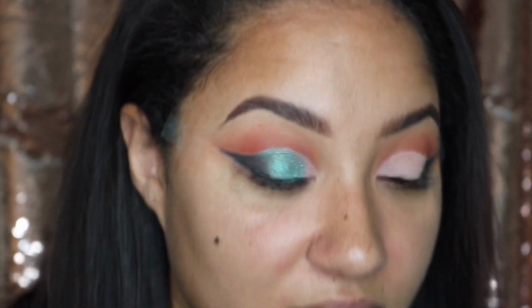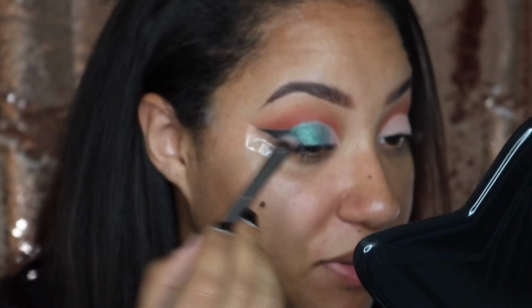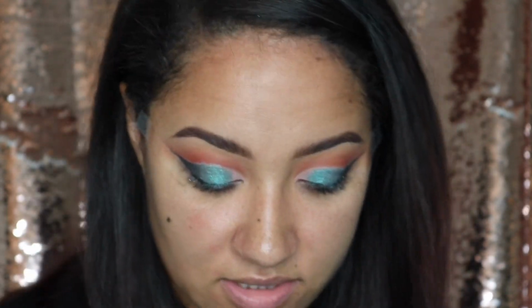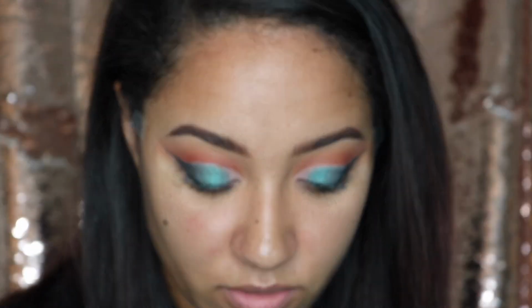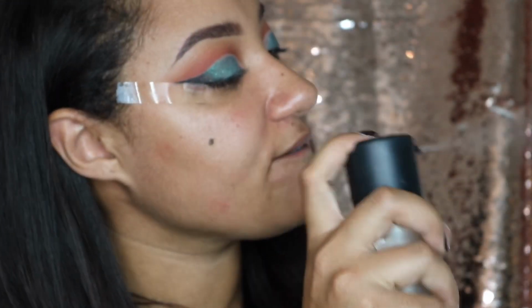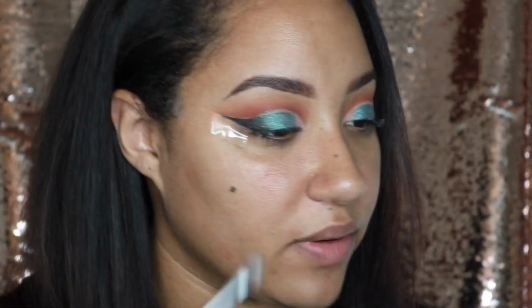So this went on just fine with just the brush. Oh, this is so pretty, you guys. This blue is beautiful. I kind of want to wet it a little bit just to see what would happen. I mean, it's beautiful on its own, but I'm just kind of curious. So I'm going to take a little bit of it on a brush, take a little bit of some MAC Fix Plus, and we're going to pack it on and see if it gets any bluer.